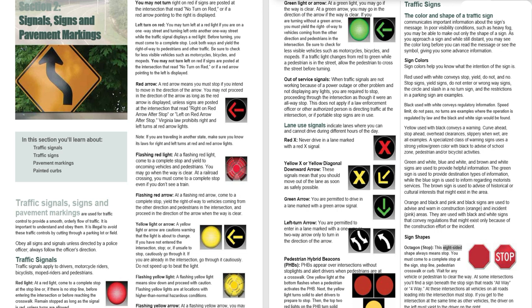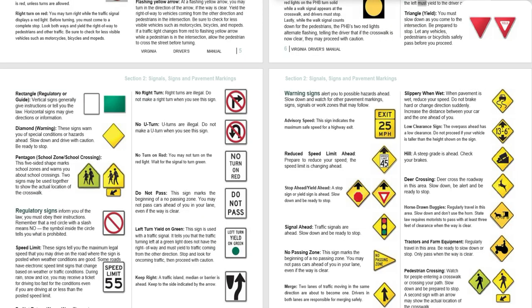Octagon: stop. This eight-sided shape always means stop. You must come to a complete stop at the sign, stop line, pedestrian crosswalk or curb. Wait for any vehicle or pedestrian to clear the way. At some intersections you'll find a sign beneath the stop sign that reads "all way" or "4-way." At these intersections all vehicles on all roads leading into the intersection must stop. If you get to the intersection at the same time as other vehicles, the driver on the left must yield to the driver on the right.